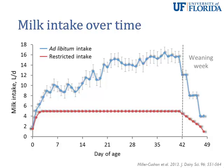prior to weaning. In comparison, with a conventional approach to milk feeding, these calves were provided 5 liters per day, and it was held constant across the entire milk feeding stage. In this particular study, we saw that calves provided milk ad libitum were gaining weight at about 1.2 kilograms per day compared to calves provided 5 liters per day, who were gaining 0.5 or 0.6 kilograms.